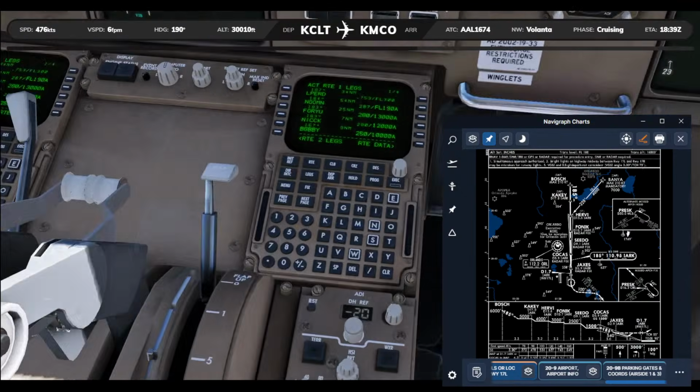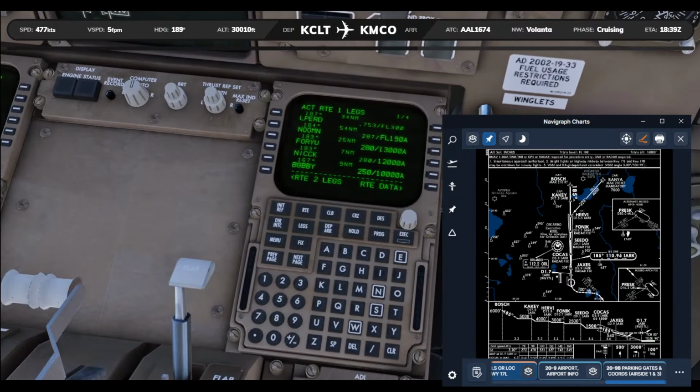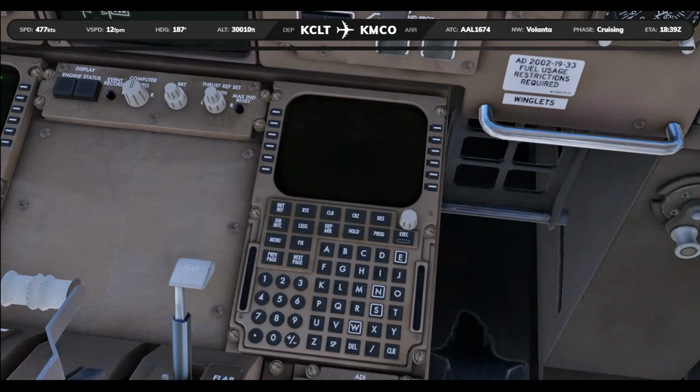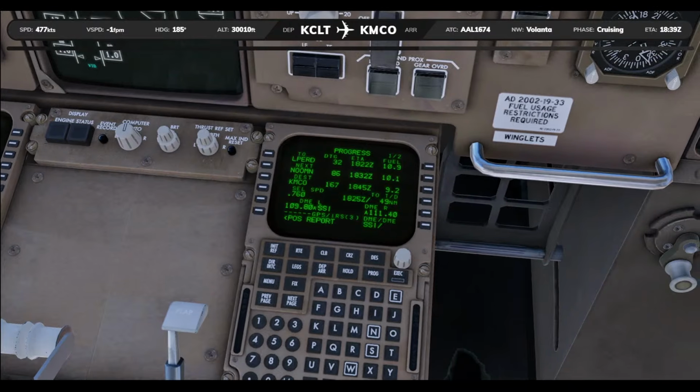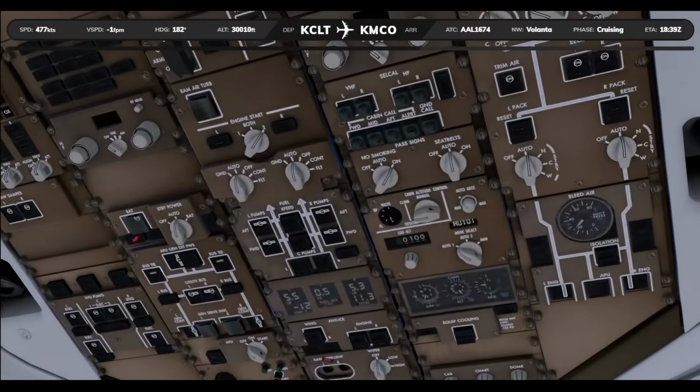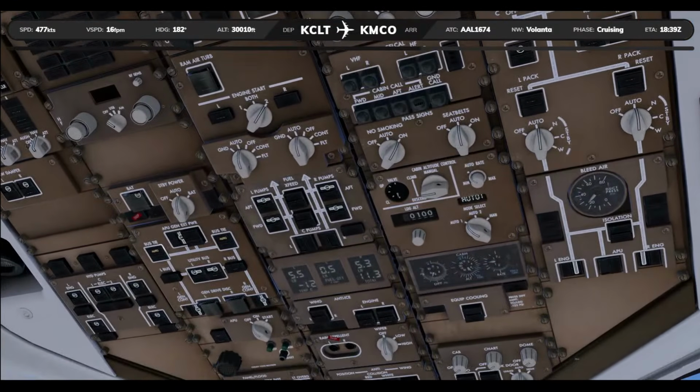But speaking of, let's get rid of this now and figure out what our reference speeds are going to be. So we should land with 9.2. We currently have 11.3 right now, which is what, 2.1?